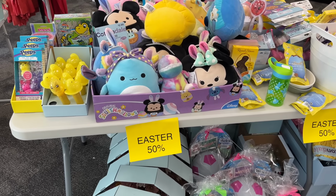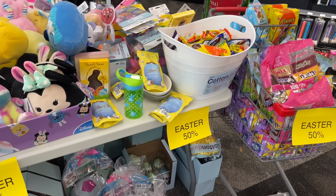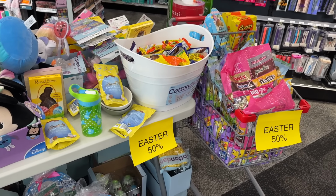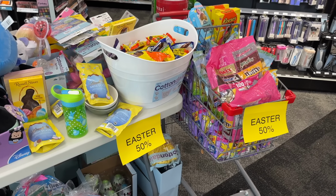Easter clearance has hit 50% off, so you can check that out and see if there's anything that you have your eye on to get for either decorations or for next year. It may or may not hit 75%. It seemed like Valentine's never hit 75% this year.